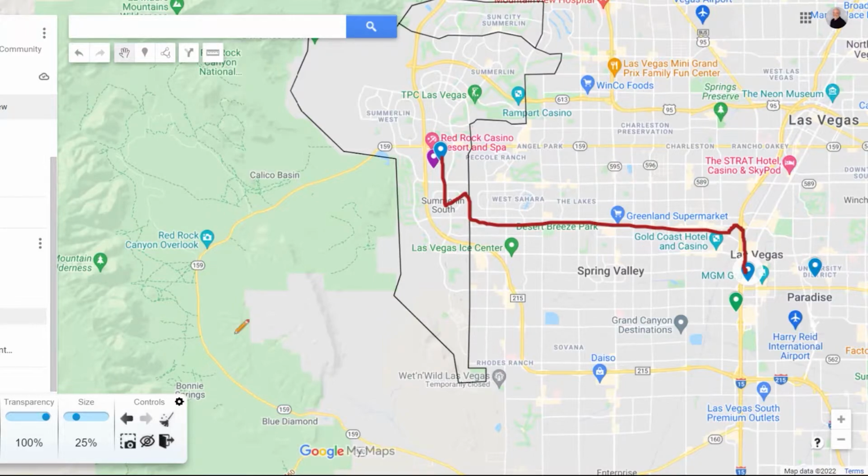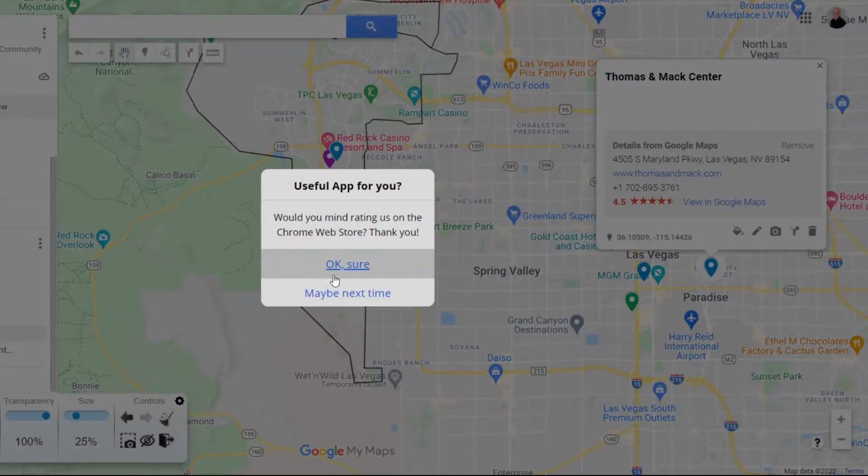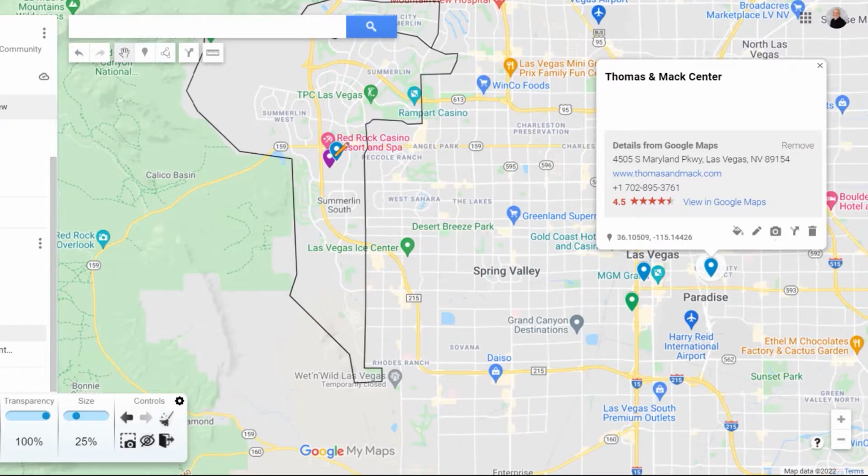And right over here, let's take a look, is the Thomas and Mack Center. Now, the Thomas and Mack Center, you got to go a little bit across the city, but it's not a big deal. You'd probably come up and take Tropicana from Summerlin, and you'd move yourself right to Tropicana, take it all the way down to Paradise, and you're right there. Again, super, super easy to get there.